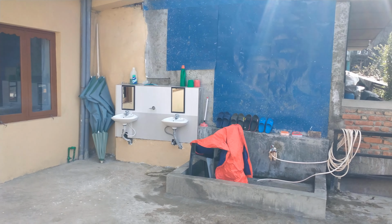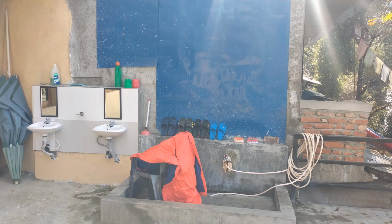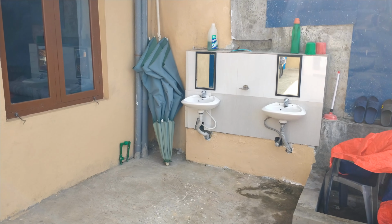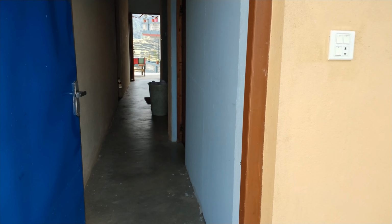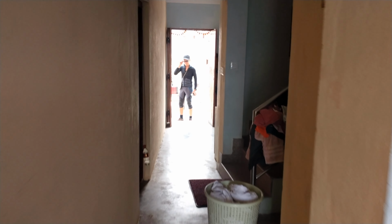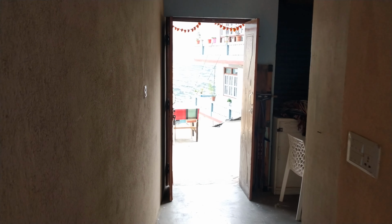If you need to wash your clothes, usually that's what we do every place we stay. For that day, I'll wash my underwear, my socks, whatever. But guess what? They have an actual washer here. We're currently getting our clothes washed for 1,000 rupees.